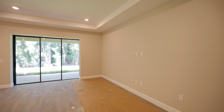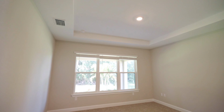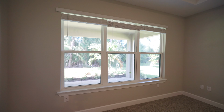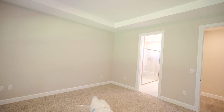And now let's go ahead and go to the master bedroom. So you come in, you see you also have tray ceiling over here. And you have these 3 windows, so it's gonna be a very bright room. And it's a nice size, very nice size.